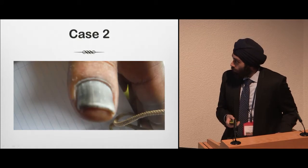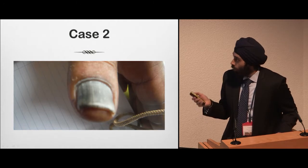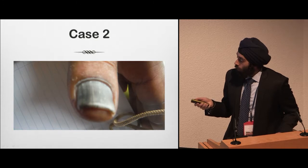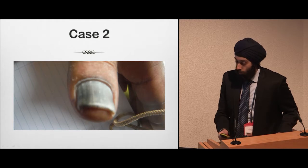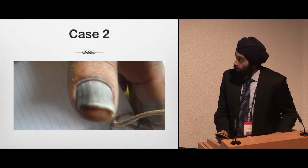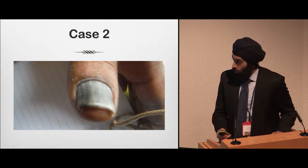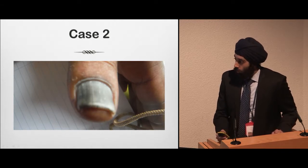And so I apologize for the blurriness of this photo, but this is the right thumb of a 51-year-old lady who's had this discolored thumb for about 24 years. She remembered about 24 years ago she may have had some trauma to the thumb, and it became lightly black. And 3 years ago, she had a surgery on the thumb, although she doesn't know what it was for. And after that, it became this dark black.